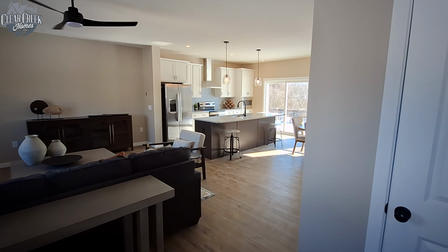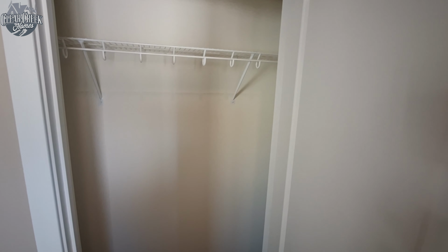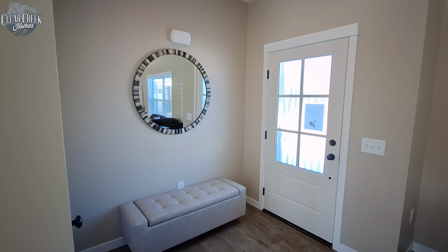So as we come in the home, this is kind of the view you're going to get right when you walk in. Of course, you do have the coat closet as soon as you walk in. Now, storage is not something you're going to be lacking in this home. There is a ton of it. And as you can see, we've got a little foyer area.